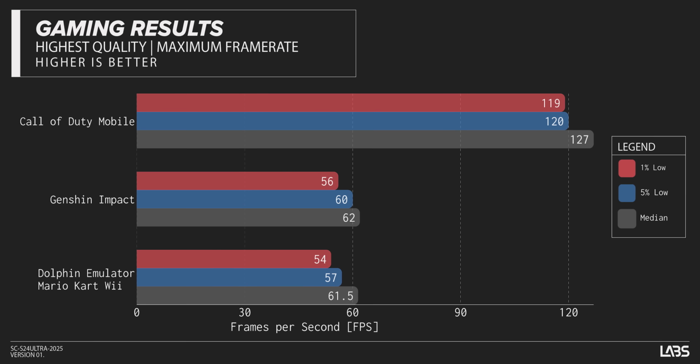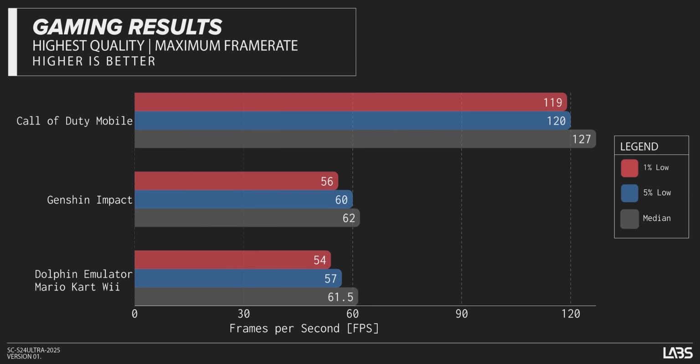Coming back to performance, in games, the S24 Ultra was also behind other Snapdragon 8 Gen 3 devices, particularly when it comes to frame time consistency. So the 1% lows that we observed in Dolphin, as well as Genshin Impact, were a little bit on the lower side, which is to say you're still gonna be getting a pretty darn good gaming experience. You play Wii games on this thing. Incredible.